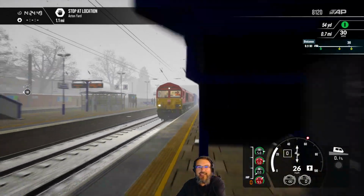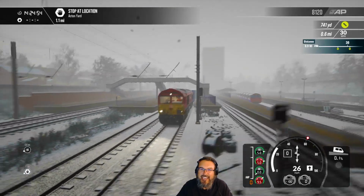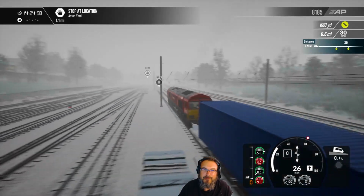How many people do you know that do this? That guy with the suitcase is trying to board my freight car. That's just crazy. Oh, hello! Look at that. There's that other train we'll be driving around here pretty soon, one day in the future.